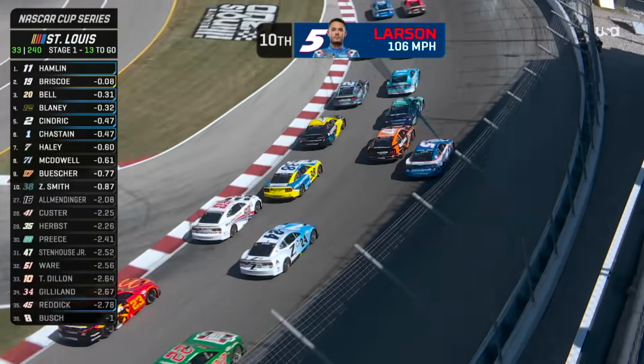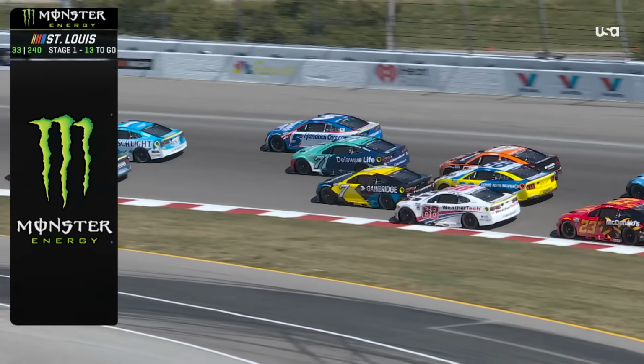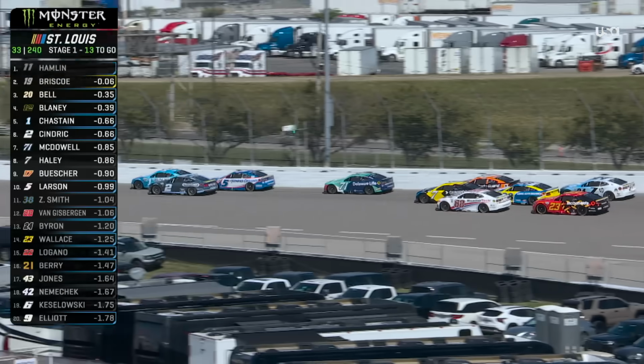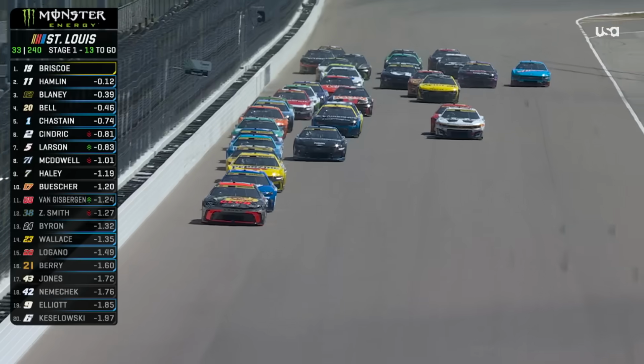Oh, I thought that was going to be close between the 88 and the 38. Not done. Not done yet. Van Gisbergen's trying to push his way through. Look at Kyle Larson right up against the fence. The 5 was flying around the outside.